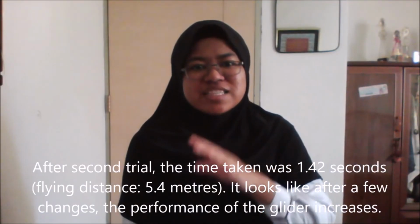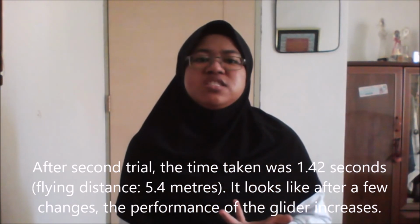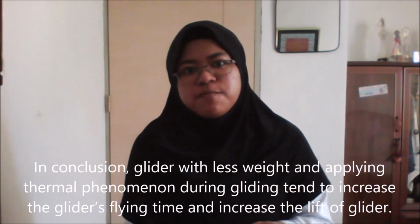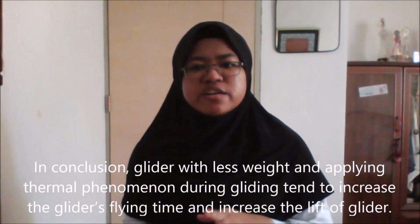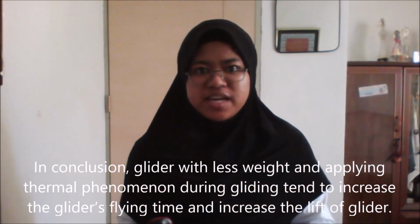Second trial, the time taken was a little bit longer, and it looks like after a few changes, the performance of the glider increases. And in conclusion, a glider with less weight and applying the thermal phenomenon during gliding tends to increase the glider's flying time and increase the lift of the glider.